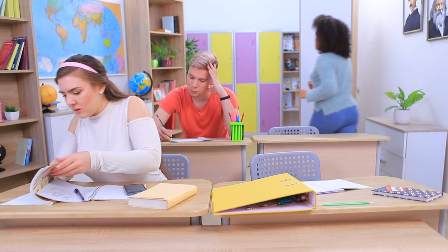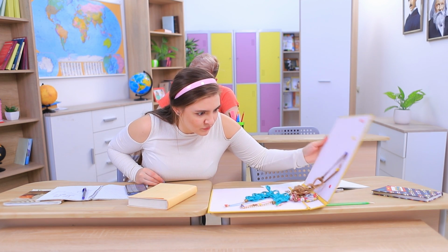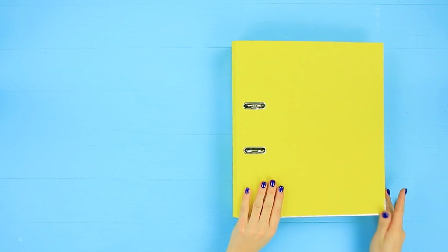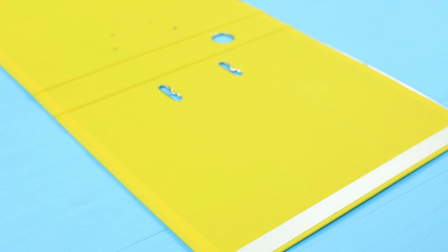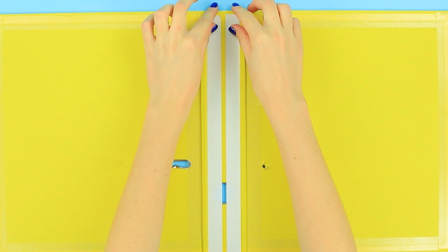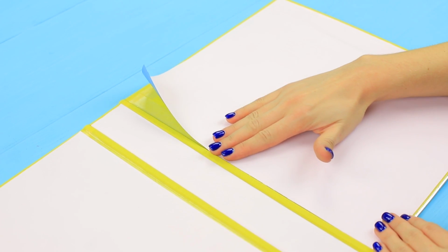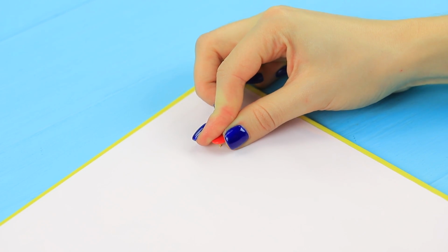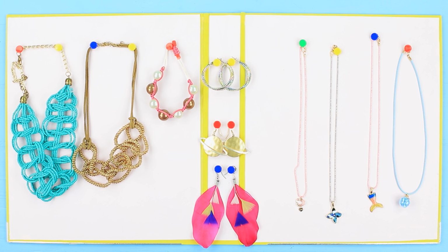Rosie is looking for a pencil. But she accidentally finds a real treasure. There's a jewelry organizer right in Jessica's folder. Take the mechanism out of a big ring binder. Wrap the binder in patterned paper. And stick in thumbtacks. Hang jewelry onto thumbtacks.